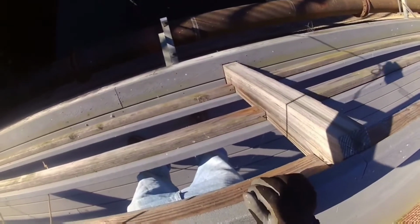This really is a much better camera angle than the last episode, but we're still not dealing with the best lighting situations. I'm kind of in the shadow of the bridge.